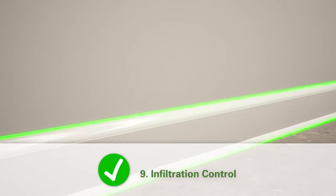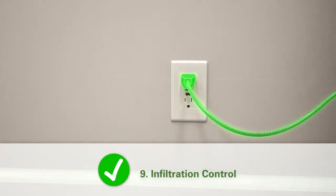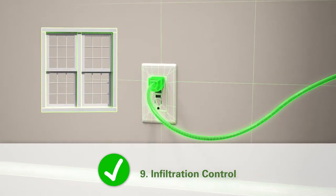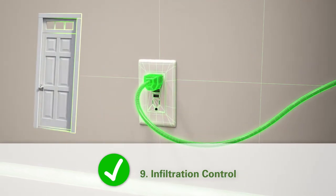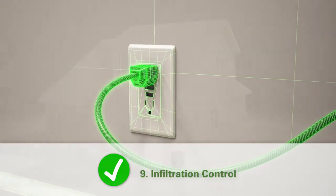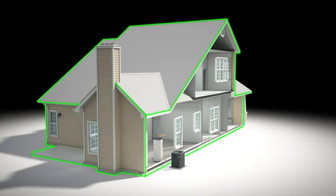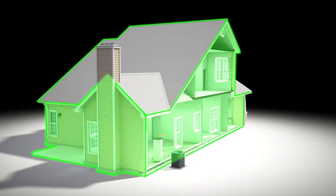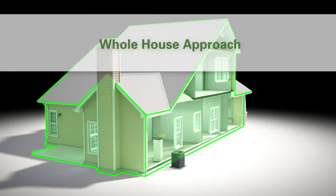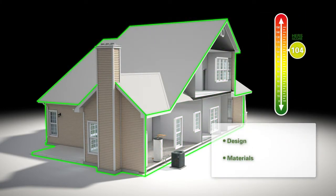Then there are the little things like sealing outlets and gaps between moldings, plumbing, chimneys, and walls. We call it infiltration control, and those little things can make a big difference. These leaks are collectively measured by another one of the HERS diagnostic tests. While all these individual features are important, it's how they work collectively that really impacts the efficiency of a home. It's called a whole house approach to energy efficiency. It incorporates the design, the materials, the construction, and the individual features which reduce your energy bills and provide improved comfort.